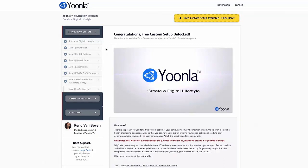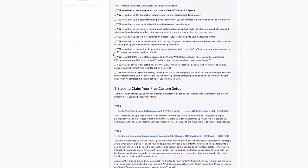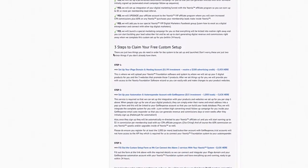As you can see, you are receiving a ton of value from this custom setup offer. And no, you do not have to pay us the $297 we normally charge for all of this. The only thing that you have to do is to complete the 3 steps below this video, which will then allow us to complete the setup and integration for you.